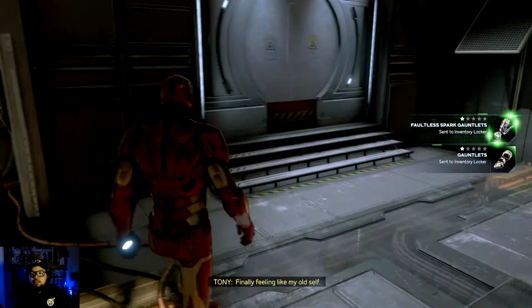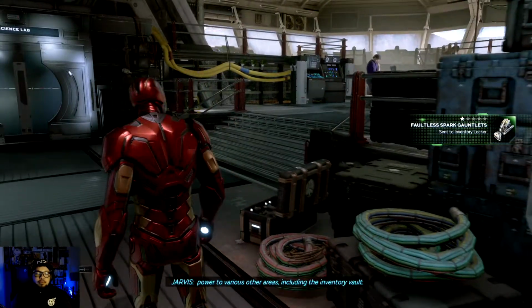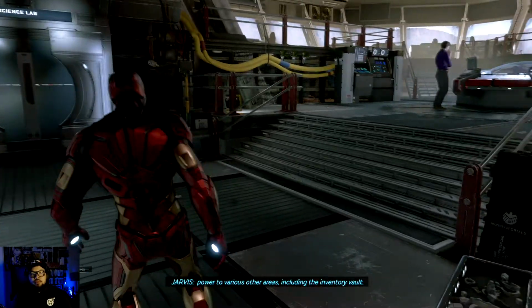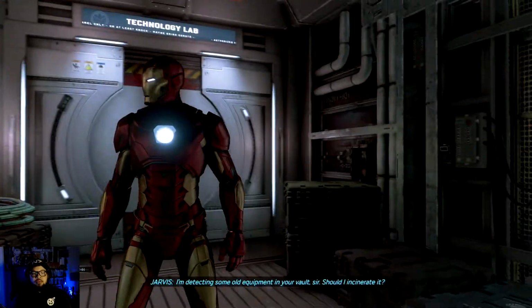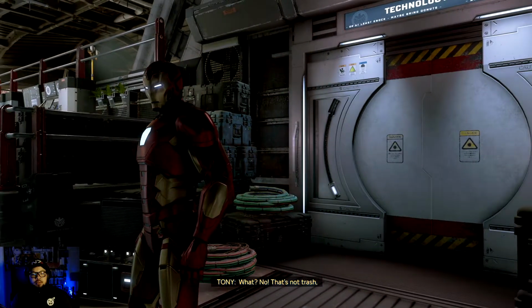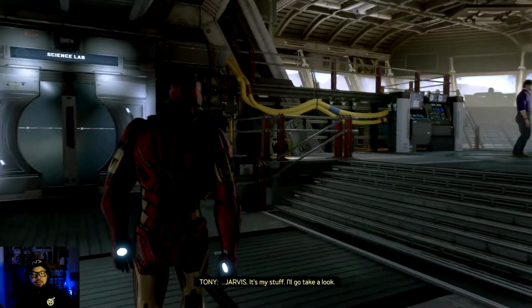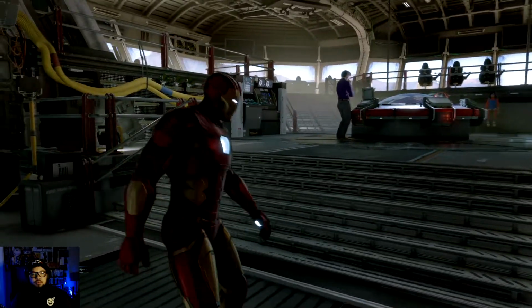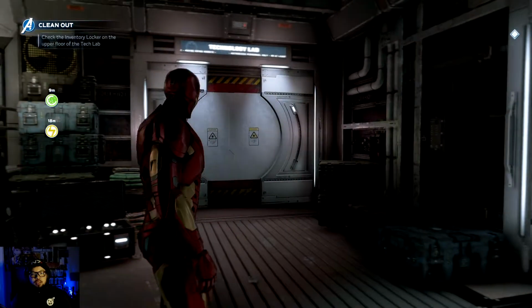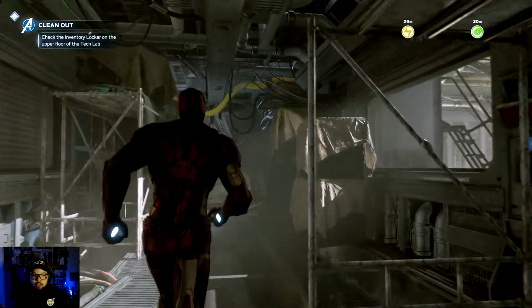Finally feeling like my old self. Along with the fabrication machine, I've managed to route power to various other areas, including the inventory vault. I'm detecting some old equipment in your vault, sir. Should I incinerate it? What? No! That's not trash, Jarvis. It's my stuff. I'll go take a look. As you wish. Let's go take a look.